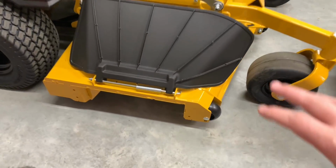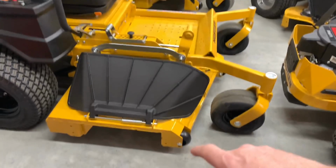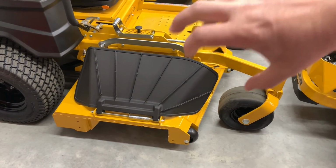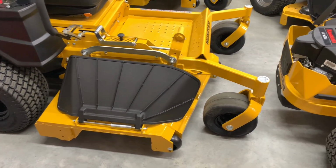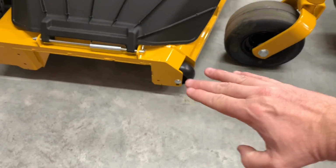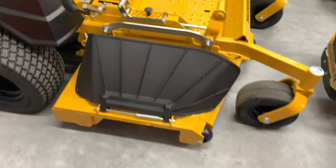Hustler's known to have the most reinforcement on the front of their deck. A lot of decks have the baffling inside. Well, Hustler's baffling is actually attached to the front of the mower heavily with radial reinforcement. So I love the way the deck bulldozes like it does. This is one of the stoutest decks on the front, period. Their opening is really good.